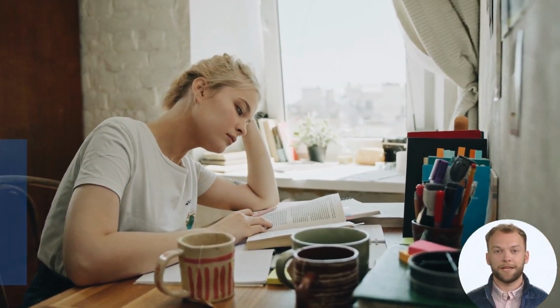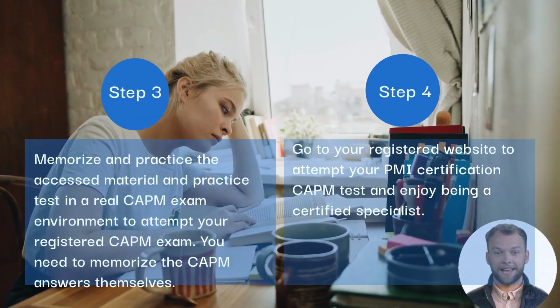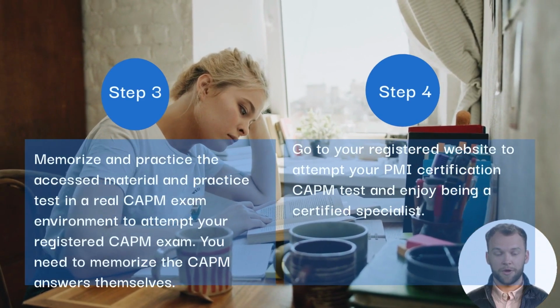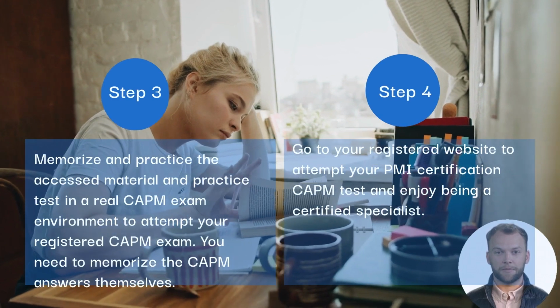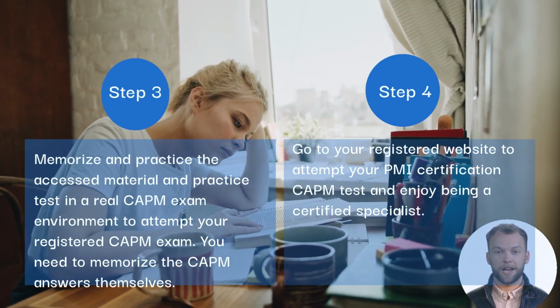Step number 3. Memorize and practice the accessed material and practice test in a real CAPM exam environment to attempt your registered exam. You need to memorize the exam question answers themselves.